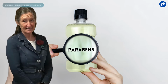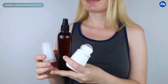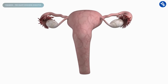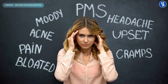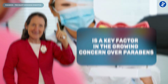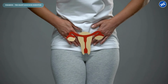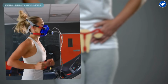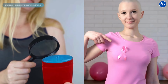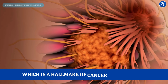Dr. Barbara O'Neill highlights the hidden dangers of parabens, which are commonly found in hair care products. Parabens, synthetic chemicals used as preservatives to prevent the growth of bacteria and mold, are not inert substances. They mimic estrogen in the body, which can lead to significant hormonal imbalances. O'Neill emphasizes that this estrogenic effect is a key factor in the growing concern over parabens, particularly as they are classified as endocrine disruptors. These disruptors interfere with the normal functioning of hormones, which regulate everything from metabolism to reproductive health. The estrogen-mimicking properties of parabens have been linked to an increased risk of breast cancer, as they can stimulate the proliferation of breast cells, which is a hallmark of cancer development.